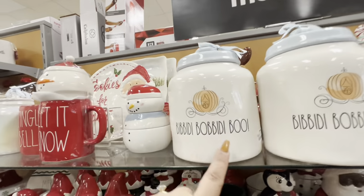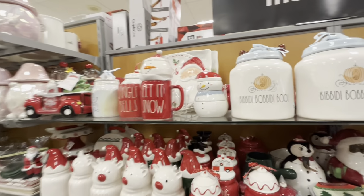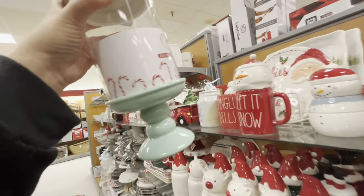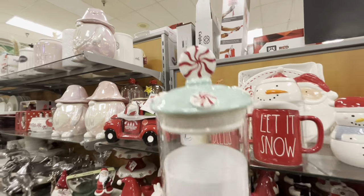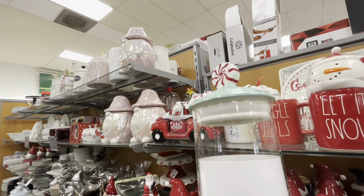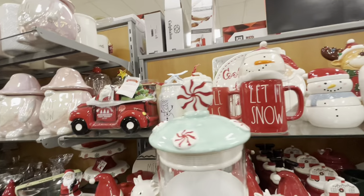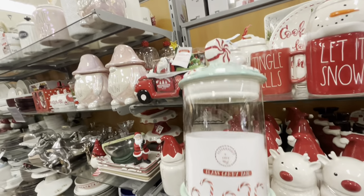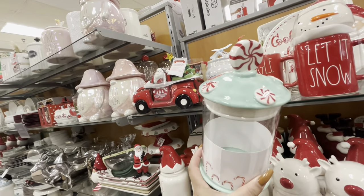Adorbs. Bibbidi Bobbidi Boo. Big canisters. $30. I see something so nice. Wait. Look at it back there. What is it? Oh my gosh. Look at it. Isn't that so pretty? Look at the top. $15. I know my sister does her kitchen this color, I believe. I don't know. I'm gonna FaceTime her to see if she wants it. I want it, to fill it with peppermint candy. Isn't that cute? Let me FaceTime her to see if she wants it.